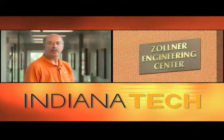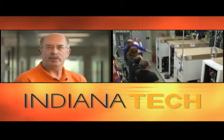Within the Zollner Engineering Center, our engineering students can study the behavior of our 4 heat pumps. Within the basement of this building, we've installed 4 heat pumps. We've converted the building from the old boilers and chillers to a very modern geothermal system. Our students can study the behavior of those heat pumps. How can we improve this building for the future?